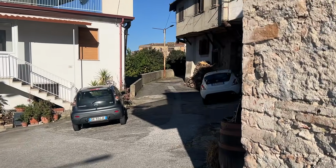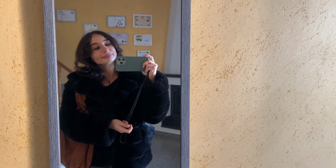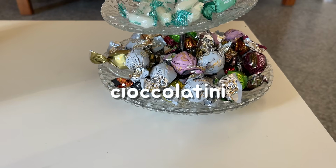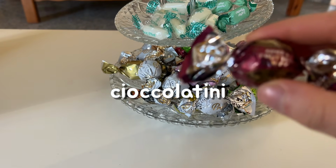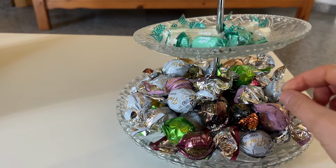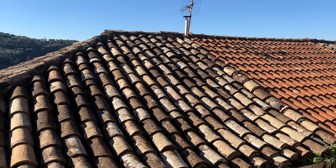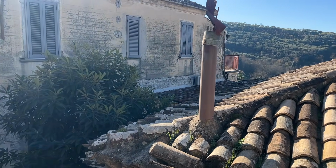And this is the beauty center. I warned you, it was humble, but I love it. And they even give us some chocolates before the treatments, and they are local chocolates. No matcha, no iced spiced latte, nothing fancy.